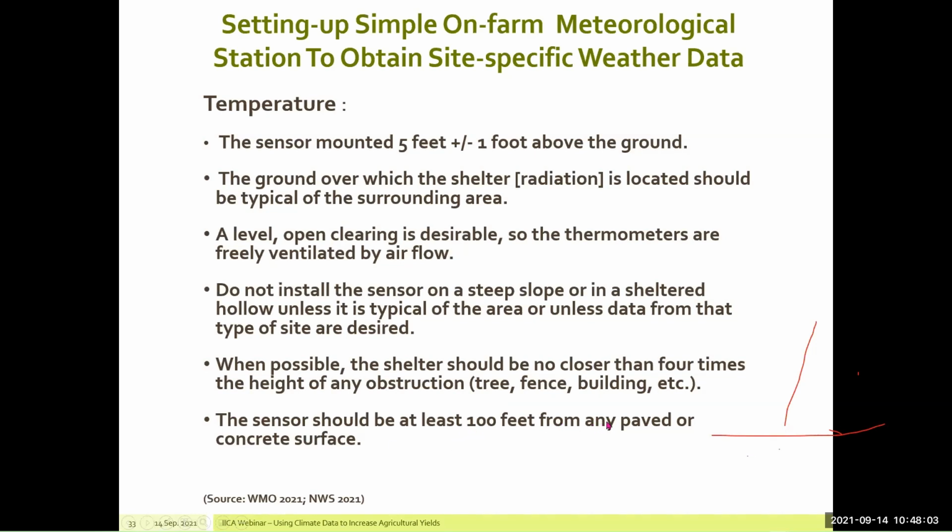And if you have paved surfaces around, the instrument should be at least 100 feet away from the paved surface, and that's because the paved surface saps up a lot of heat, and creates a kind of heat island effect for the immediate environment, and it goes out as far as about 100 feet. I think it's less than 100, but at 100 you would be safe.